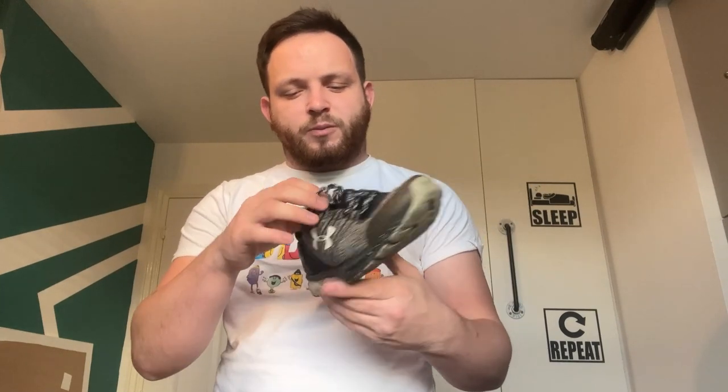We paid £3 for these Under Armour Charged football trainers, football, I don't know why I said football, but branded twos, that's what I meant to say. These are actually going for around about the £25 mark. I paid £3. Under Armour trainers are definitely ones to be on the lookout for. Some of them can go for really, really nice money.